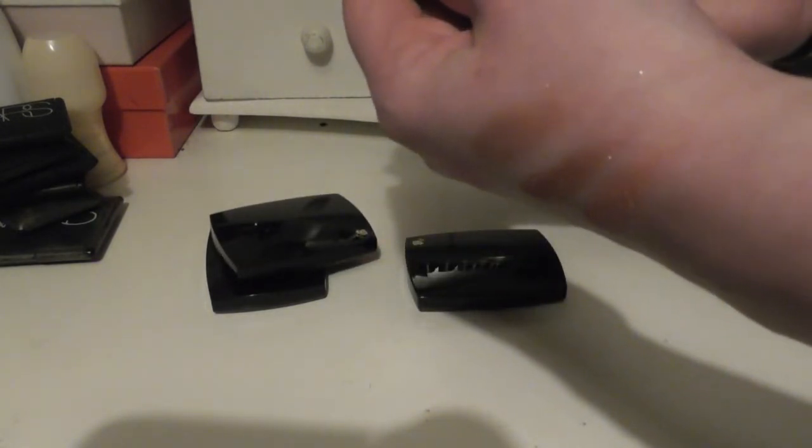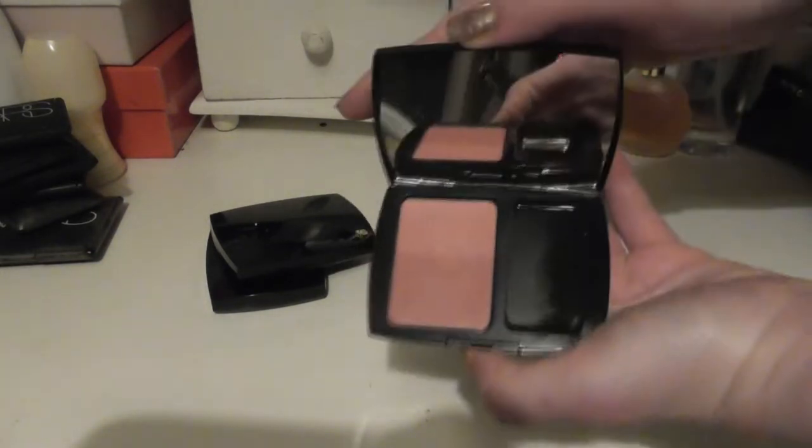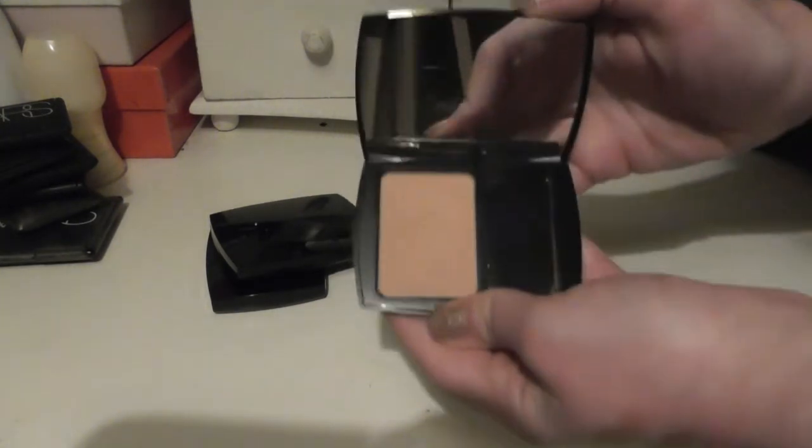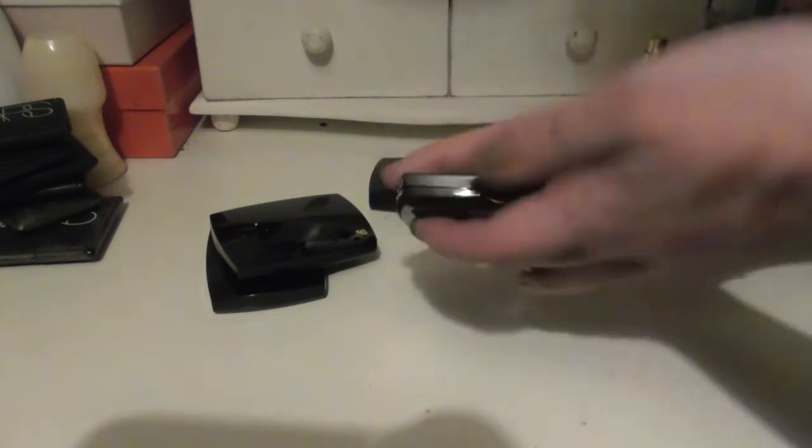We have Figu Espigal, which is another sort of rosy shade. And then we have this guy, which I just used the heck out of. This is Brun Roche. Oh, so pretty. So pretty.